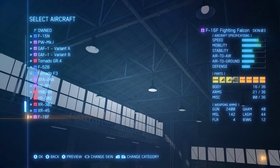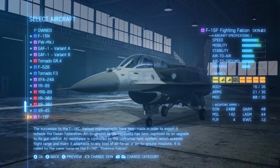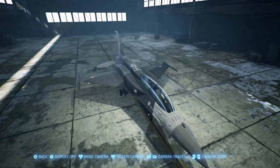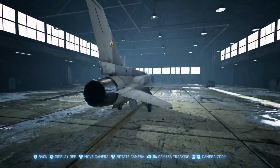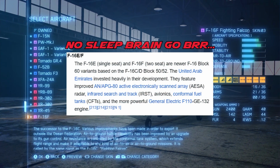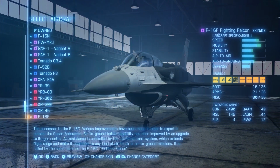Alright, for take 2. It's my favorite part, aircraft selection time. And in the first recording, Gadfly suggested we take on an F-16. Today I will be flying the F-16F Fighting Falcon. I want to say this is Block 3. But I don't know. I'll put it up here in the edit.